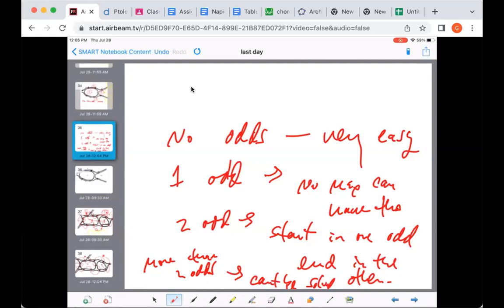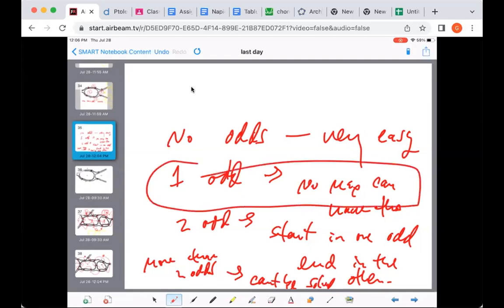What did you write next to 1 odd? It's not possible to create a situation where there's only 1 odd. So it's kind of complicated. Why? That's not even a case, because you will never see a map that has only 1 odd. It's hard to explain why, so I'll just tell you that it won't happen. Either you'll have no odds, in which case it will be totally easy, or you'll have 2 odds, in which case you'll know if you start in one and end in the other, you'll get it pretty quickly. And more than 2 odds, you won't even try, because it will be impossible.